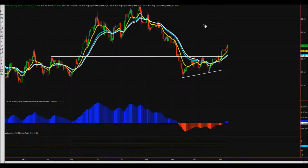Okay, so I want to take a look at the U.S. dollar index. This is a really interesting thing that we were talking about, I guess, back in the video two weeks ago. Essentially, what I was talking about is that this area here looked like a complex bottom, where it looked like you were starting to build a base, and we wanted to see if we could get through some of these resistance levels.